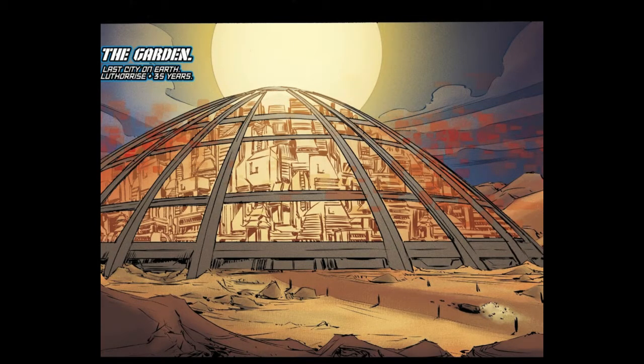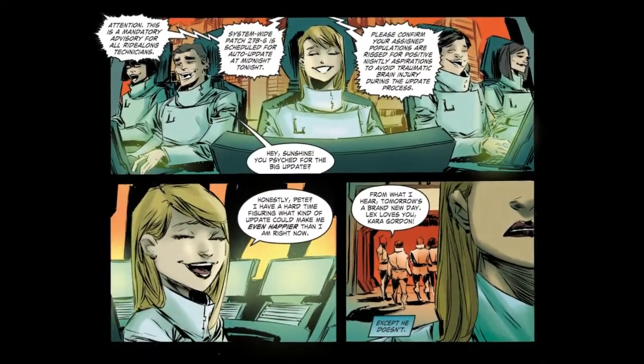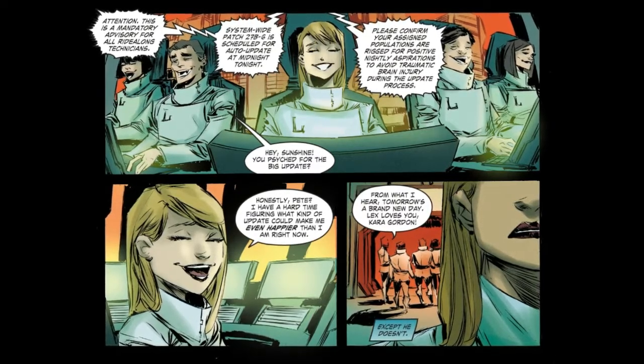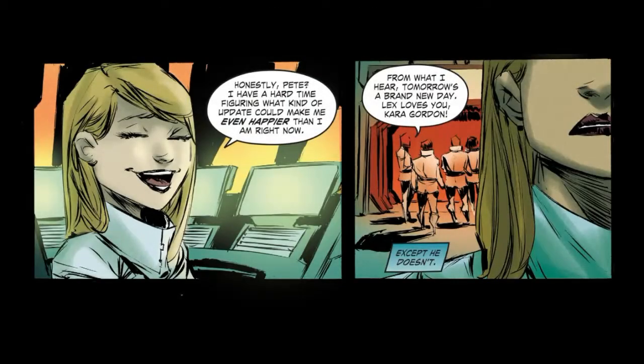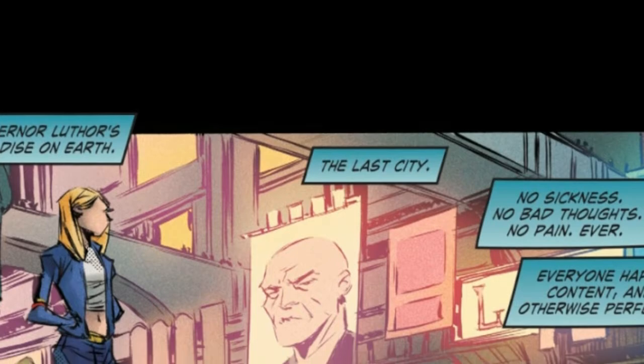So we go to the next page, and we get this big picture of a dome in a city in a desert, and it says last city on Earth. So we get these people. The main girl here in the center is Kara Gordon, so that's like Barbara Gordon and Kara Zor-El mushed together. So anyways, this is her job. She works here at this place, and basically all the people that live in the city are under mind control, essentially. So her job is to keep tabs on that.